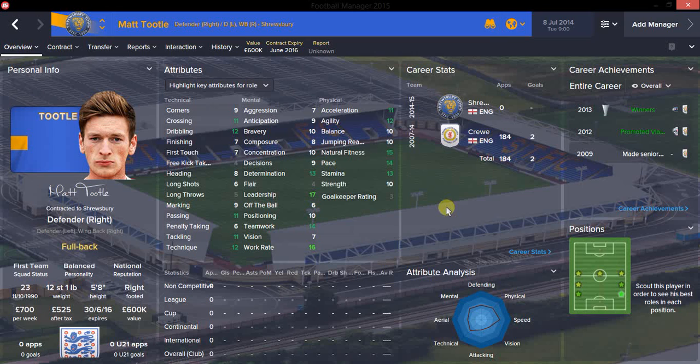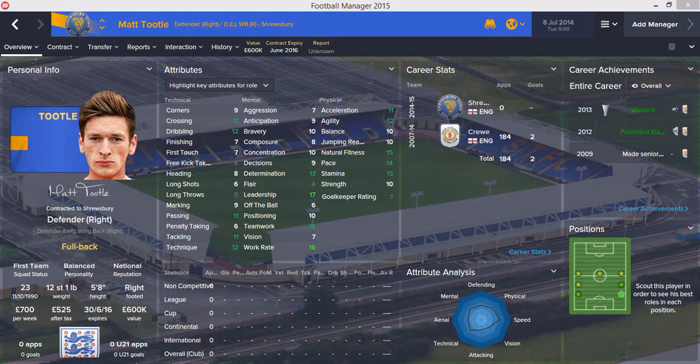It's Matt Tootle. First team player. He's got crossing of 11, dribbling of 12, pace of 14. Now, as you know, me personally, I like to look for players that have got the Leighton Baines-esque attributes for that position. So the pace is 14, his dribbling is 12, and his crossing is 11, which is relatively good for that standard. So that's Matt Tootle slotting in at left back in our Bargain Basement 11.